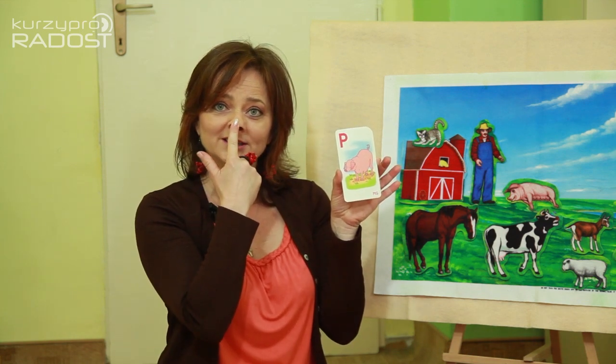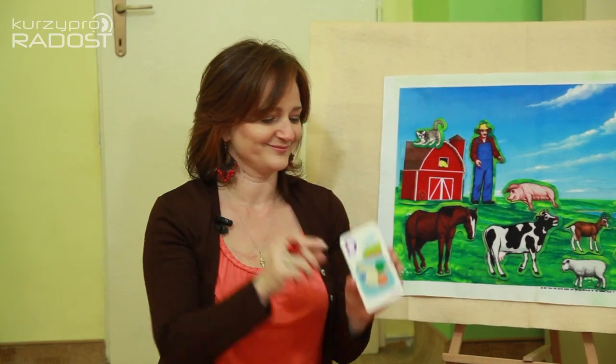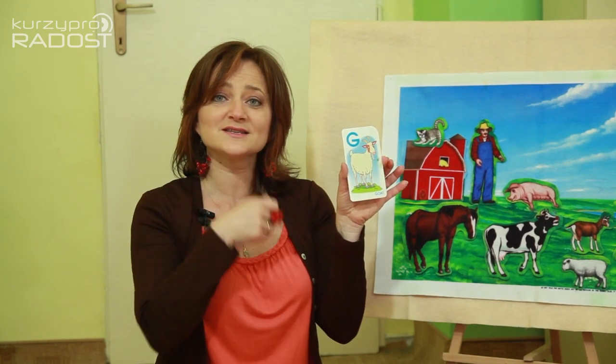We had a horse, and this is the sign for a horse. We had a cow, and this is the sign for a cow. We had a pig, and this is the sign for a pig. We had a duck, and this is the sign for a duck. We had a goat, and this is the sign for a goat.